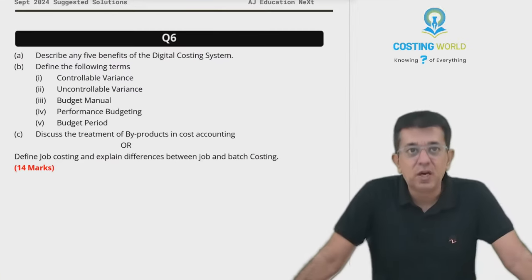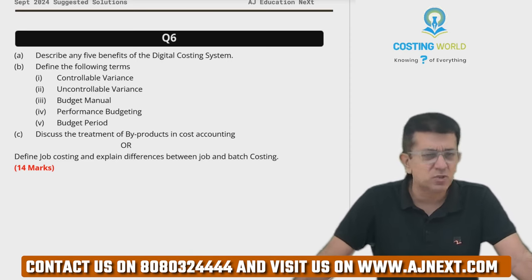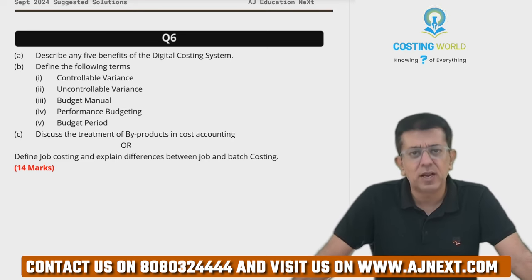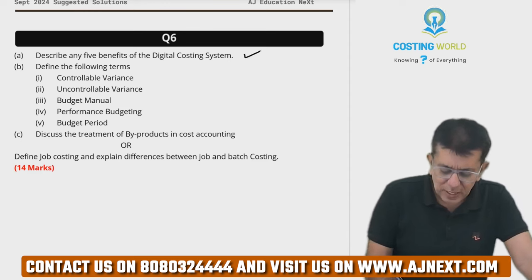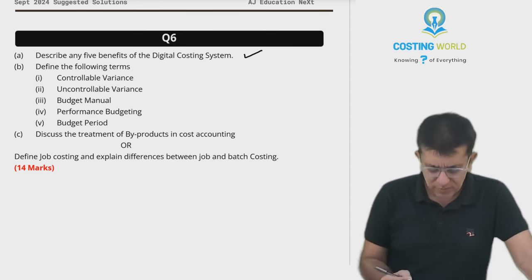So finally, now we are on to question number 6. Now question number 6, I am not going to be much discussing. It's of no use, to be honest. It was just a theory question. Like always, I've told in class also that question number 6 is always your theory question. Describe any 5 benefits of digital costing system. This will be part of your chapter number 1.